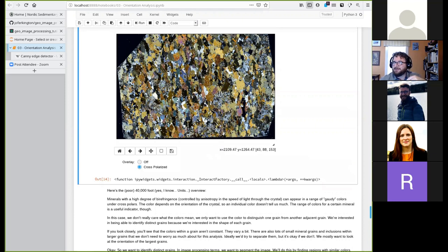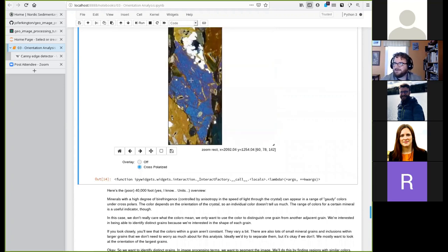We'd say, okay, the red, green, blue here, that's like 43, 88, 153. Okay, whatever. I'm moving a little bit and it's changing. Let me zoom in. We could do that by looking at distances in each band for those colors. But then what about these things? We're going to get all these little fractures.